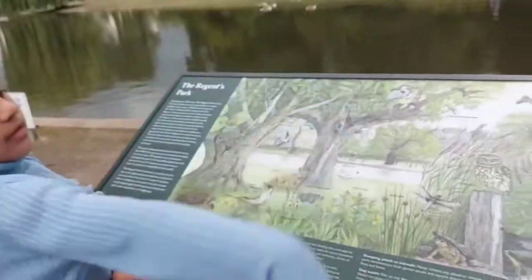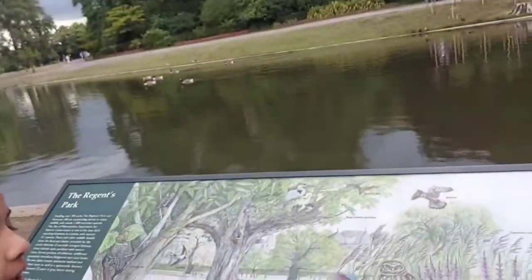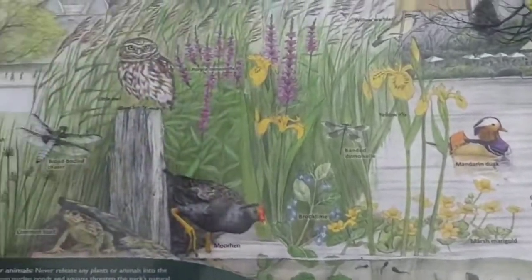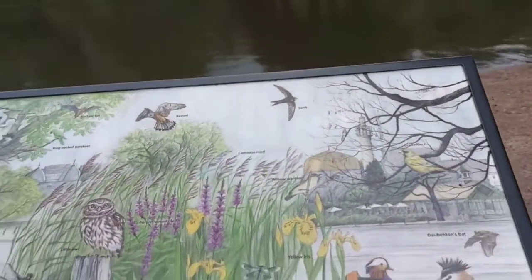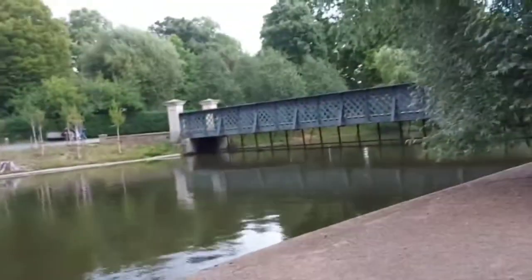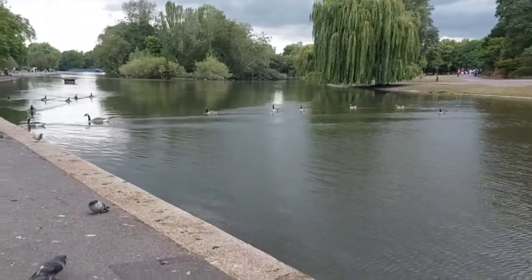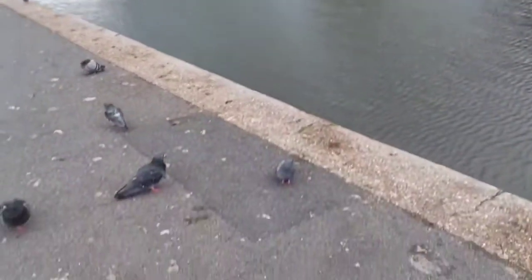So guys, this is all about Regent's Park. Over here you can see an owl and a purple loosestrife, I think. A common reed, yellow flag, mandarin duck. And as you can see, look at the swan swimming so beautifully. There are some green-headed swans, which are apparently male swans.